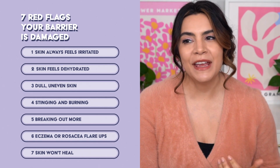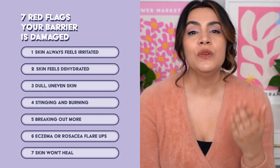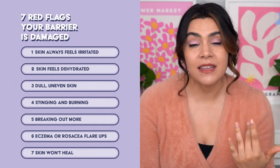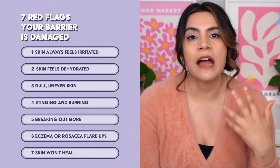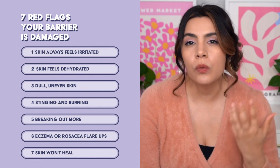Now, this is something, if maybe you're getting those big inflamed pimples and maybe they popped, you might notice that they're not healing at the pace they normally would. It's like it just will not close up. That wound will not close up. It won't heal up. It won't go away.